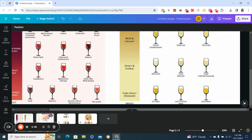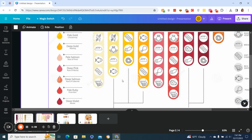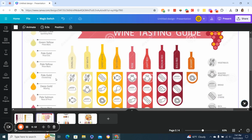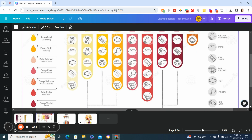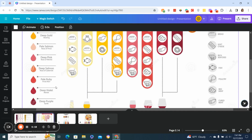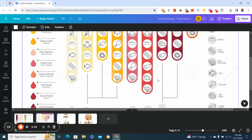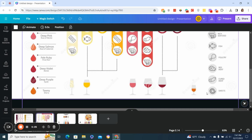So let's get moving through what I just walked through a bit more. We're going to skip and scroll around. Colors are important because of the visual appeal of it. Again, a nice dark purple looks good next to a steak. Dessert wines go with sweets.